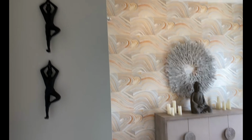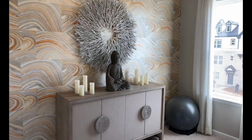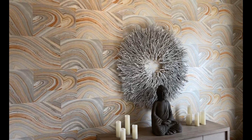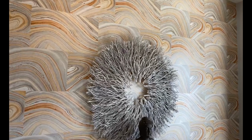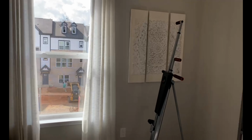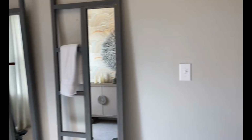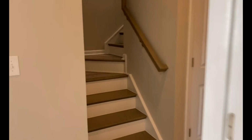Here you got your yoga room. Of course, this will be a bedroom for some, office space for others. Who would have thought wallpaper would have made a comeback like this too, I tell you. I couldn't wait to take mine down. Now I need to go and find me some. Room's a pretty good size right here. And you've got another room over here.